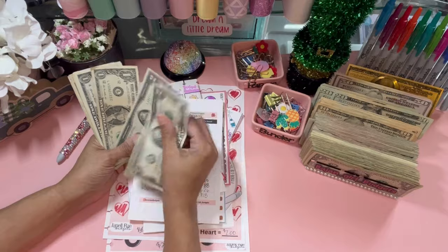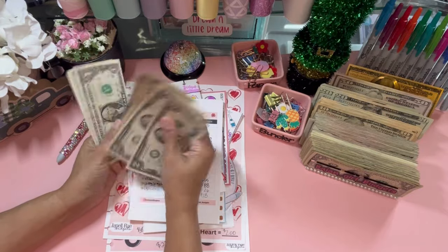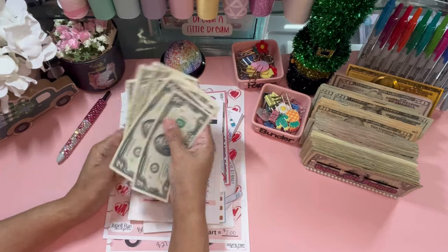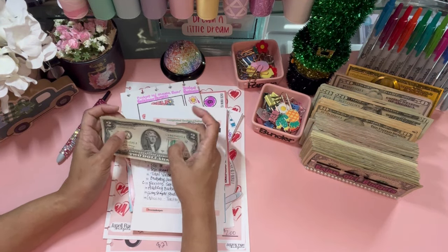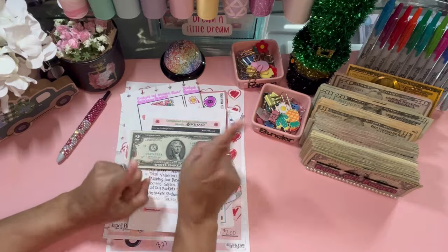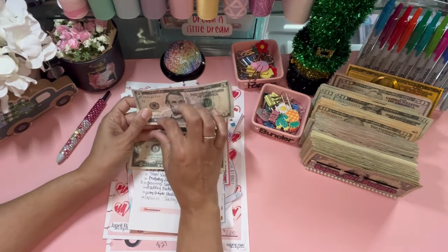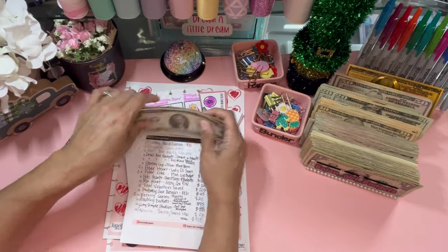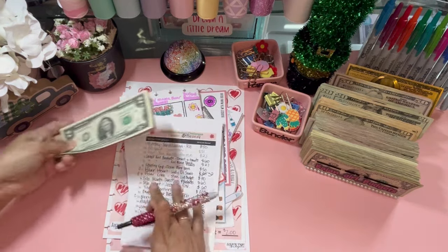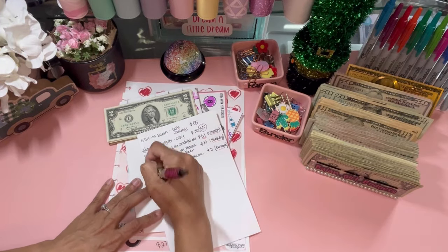So 2, 4, 5, 6, 7, 8, 9, 10, 11, 12, 13, 14, 15, 16. I only had 16 in here. What am I missing? So what, $5? I need to find $5. I'll be right back. Somehow I feel like if I don't put this right, some karma person's gonna come after me and it's gonna be wrong. So I have to get it right the first time, y'all. I have to get it right, and I don't want anything bad to come for me.